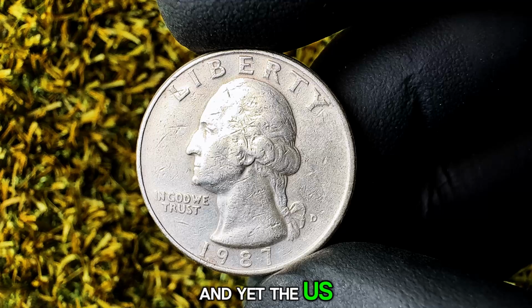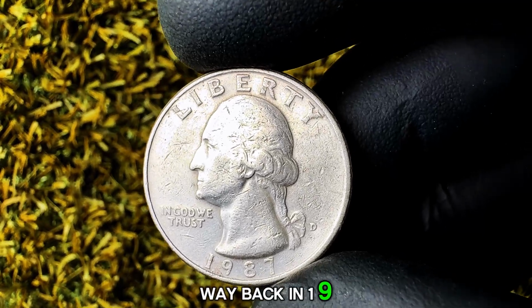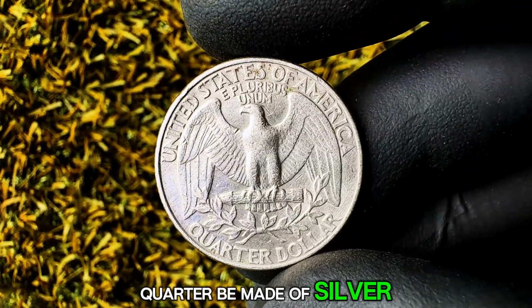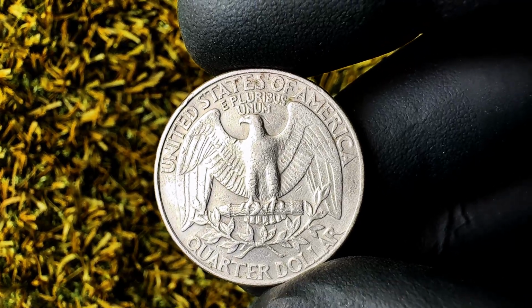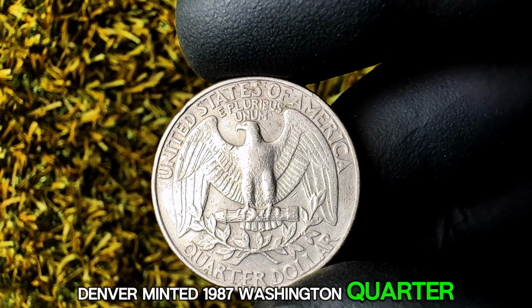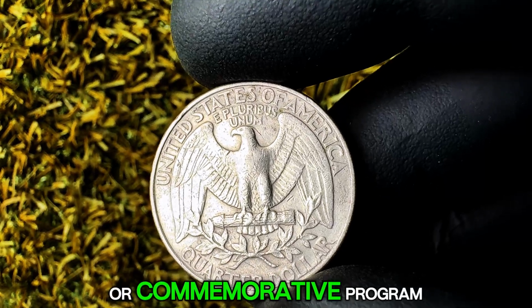And yet, the U.S. Mint stopped producing silver quarters for circulation way back in 1964. So how could a 1987 quarter be made of silver? The answer stunned the numismatic world. It was confirmed by experts. This wasn't a counterfeit. It was an authentic Denver minted 1987 Washington quarter, struck on a silver planchet, likely leftover from a special issue or commemorative program.